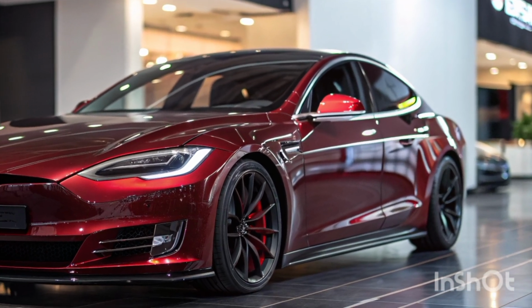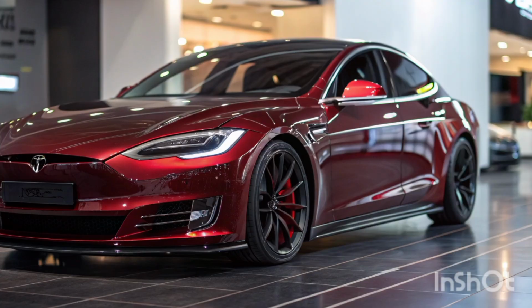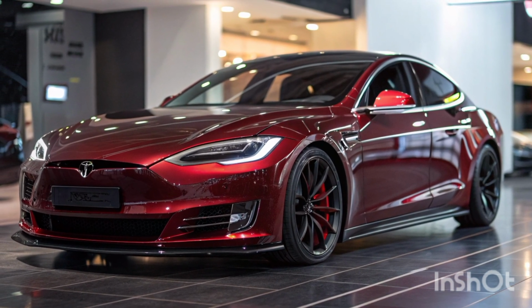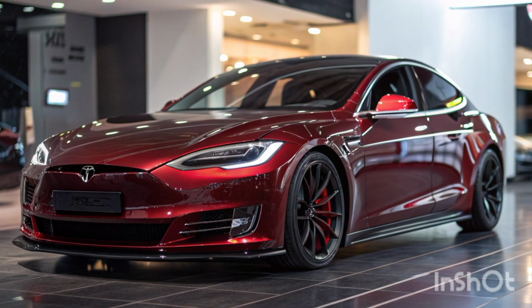Inside, the machine concept Model S Plaid is another level of minimalism and luxury. You get a wraparound cockpit design with floating screens and haptic feedback controls embedded into the dash.